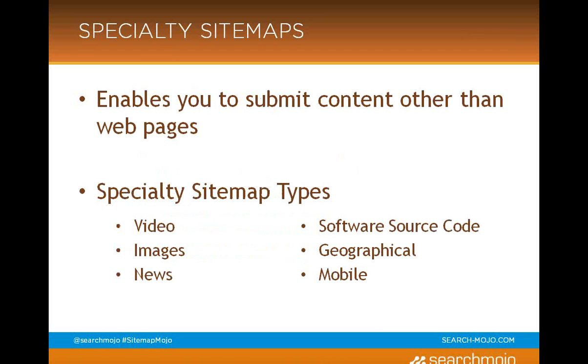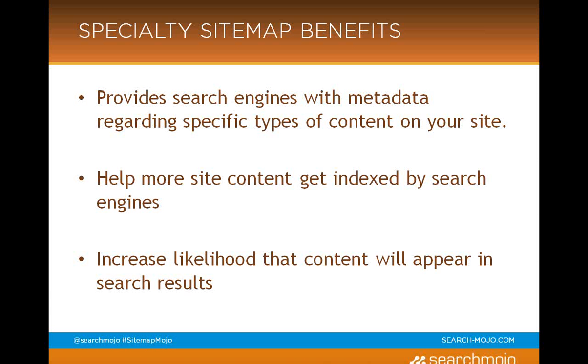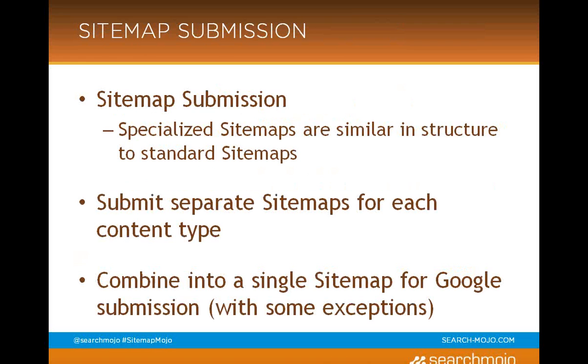Specialty sitemaps enable you to submit content other than simply web pages. Some of the specialty sitemap types are video, images, news, software, source code, geographical, and mobile. Some of the benefits of a specialty sitemap are that they provide search engines with metadata regarding specific types of content found on your site other than just the web pages themselves. This helps more of your site content get indexed by search engines, which in turn increases the likelihood that your content will show up in search results.